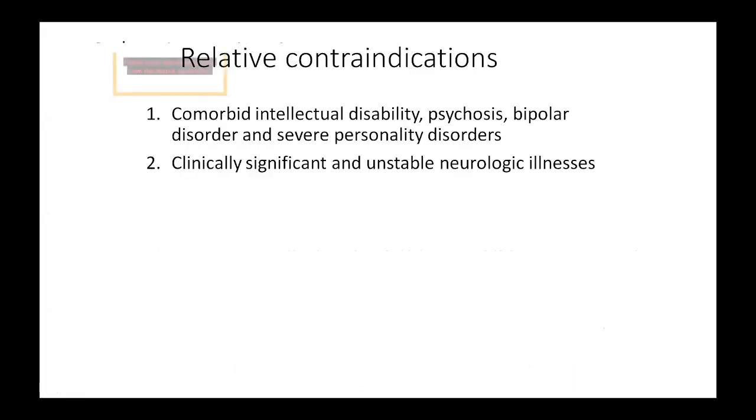These are relative contraindications. There are no hard and fast contraindications. They are relative because DBS has not been studied in this population. But apart from that, there are no absolute contraindications.